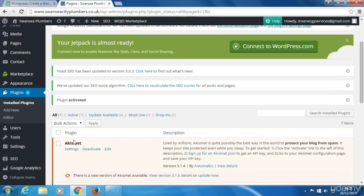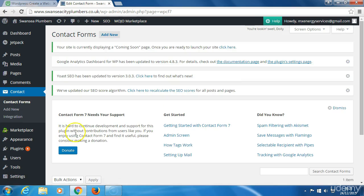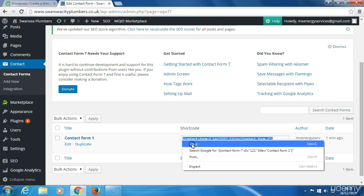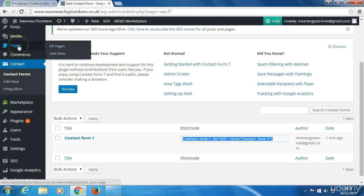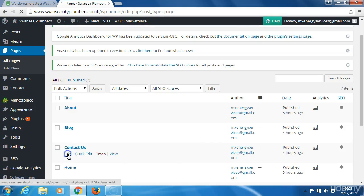Basically, what's happening here now is that the plugin is activated. We look at it here, the settings, we click. This is the short code, so we have to copy this. Copy, and then we are going to go to Pages, All Pages, click, come down to Contact Us, edit, click.